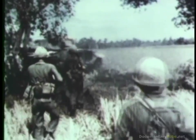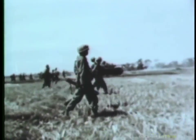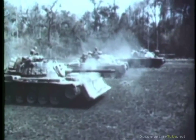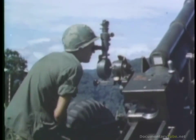Whatever the nature of the assignment, the essential mission of the armor soldier and his unit remains fixed: to conduct combat armor operations against the enemy. In some cases, armor acts as a support force for infantry operations. Frequently, armor is used as an independent assault force to achieve certain objectives. More often, it will be employed as part of a combined arms team, receiving support from the air cavalry and fire support from field artillery.